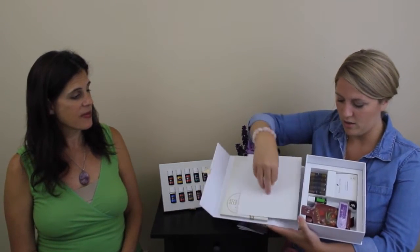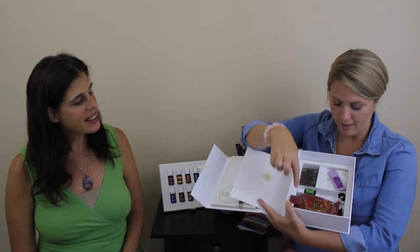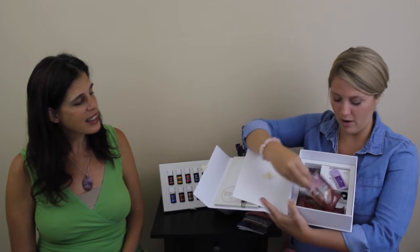They give you lots of other little paperwork, and then in the back here, this is where the oils were, and in the back here you are going to be getting some sample bottles to share if you want to share them with your friends, some other samples of some other blends and things, the Ningxia Red, which we'll talk about a little bit later, and an extra Stress Away, which we will talk about later too.